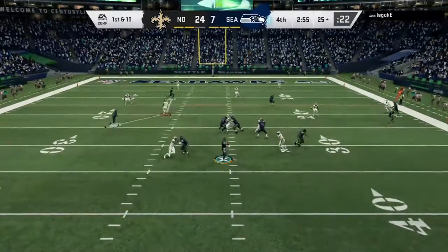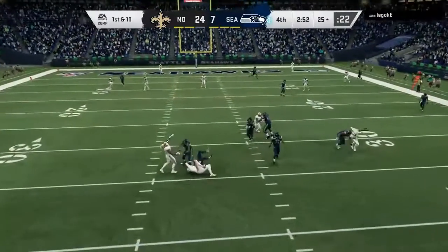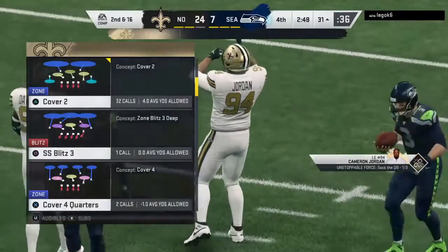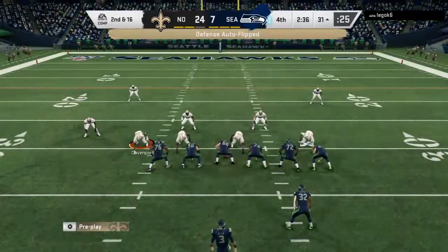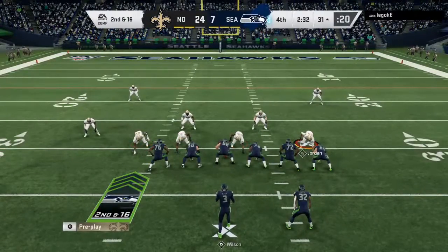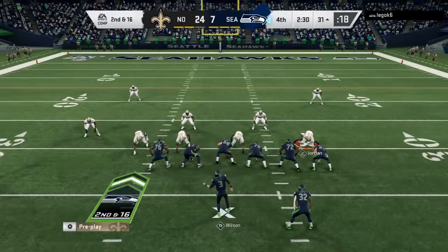Now Wilson on first down. Pressure applied, and he's going to be taken down. They sack him back at the 33-yard line. Cameron Jordan able to record his 5th sack of the season. Protection certainly going to need to be a bit better here on 2nd and 16.